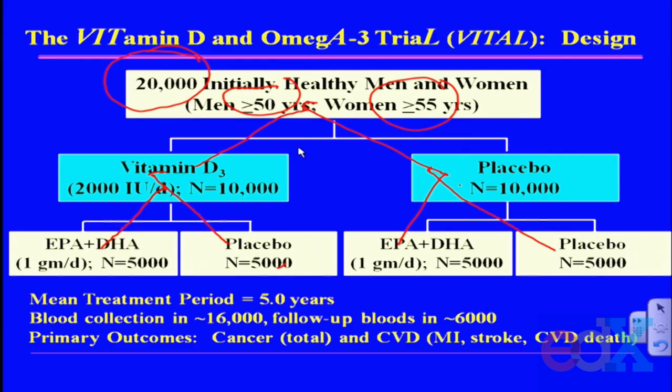The mean treatment period is expected to be 5 years, and we will be getting a blood collection in about 80% of the study population. That's our goal, or about 16,000 of the 20,000 will be providing the baseline blood collection and then a follow-up blood in about 6,000, allowing us to look at baseline levels of vitamin D as well as omega-3s, and whether those baseline levels modify the outcomes seen, the effects of the treatment in the trial. Also we will be able to look at the effects of these interventions on a number of biomarkers related to cancer and cardiovascular disease. We'll also be able to do genetic studies with our baseline blood collection.